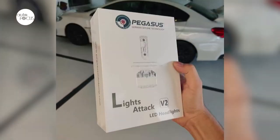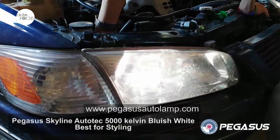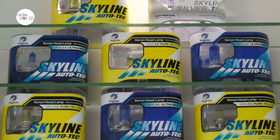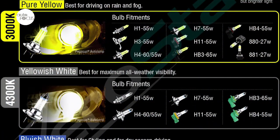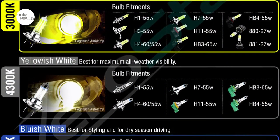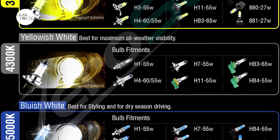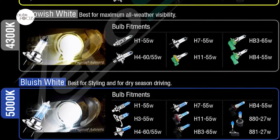Pegasus halogen headlamp bulbs with German Skyline technology are said to produce brighter light, which reach farther than stock halogen bulbs. They come in various colors or Kelvin values. Pure yellow at 3000K, yellowish, which is recommended for best visibility at 4300K, and ultra white at 5000K.